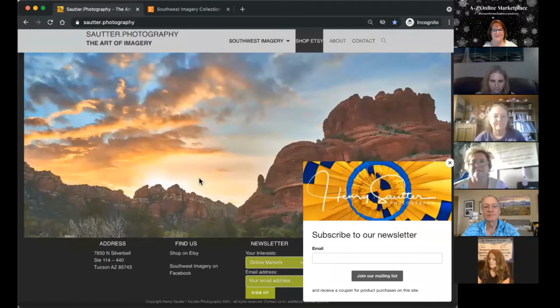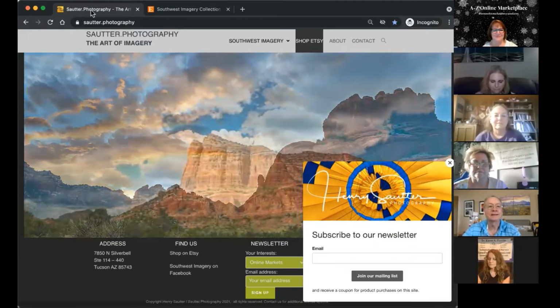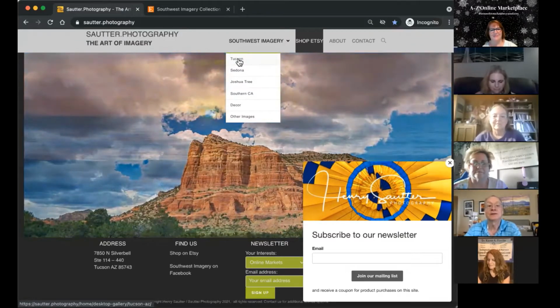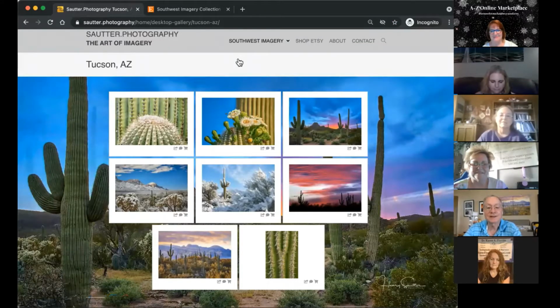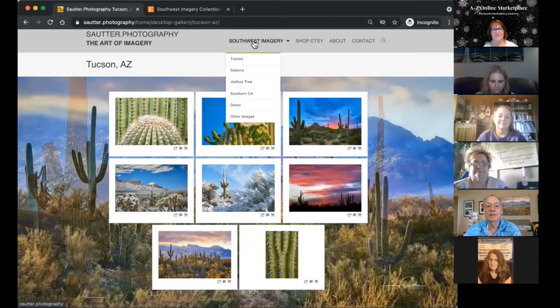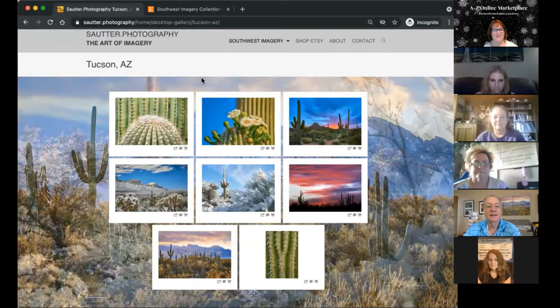Let me share my screen with you, and then we can share some of those Tucson images. So this is my Sauter.photography website, and it happens to be on a picture of Sedona. I happen to like Sedona too. That's probably my favorite place to go. So that's a good trivia question there. Anyway, here are some images from Tucson. You just go up there by the Southwest Imagery heading, and it'll tell you the different sections of images on the website. So, images of Tucson.